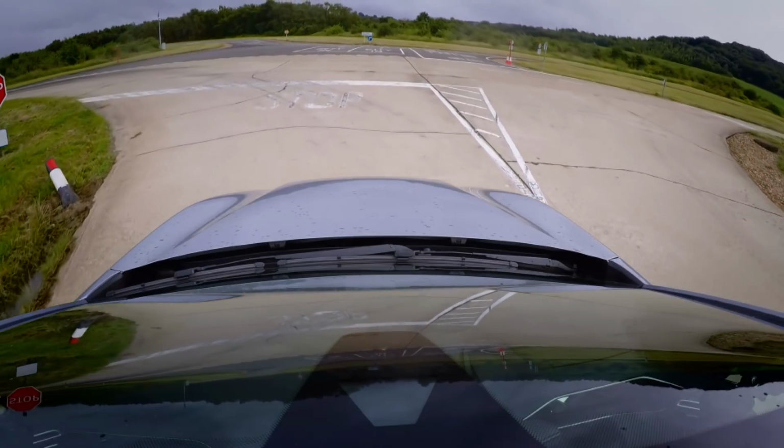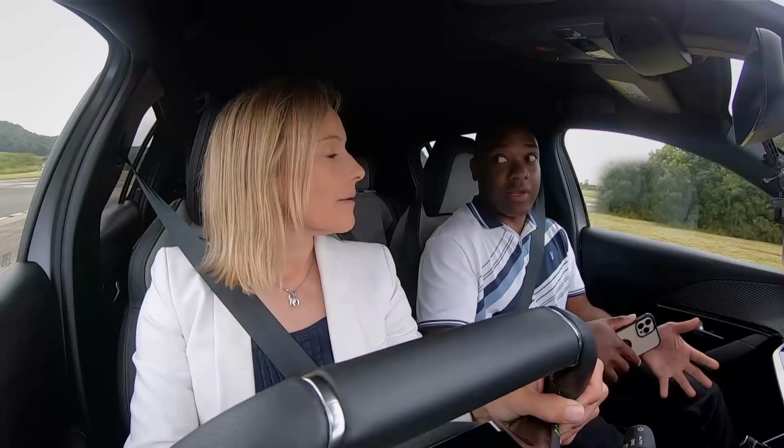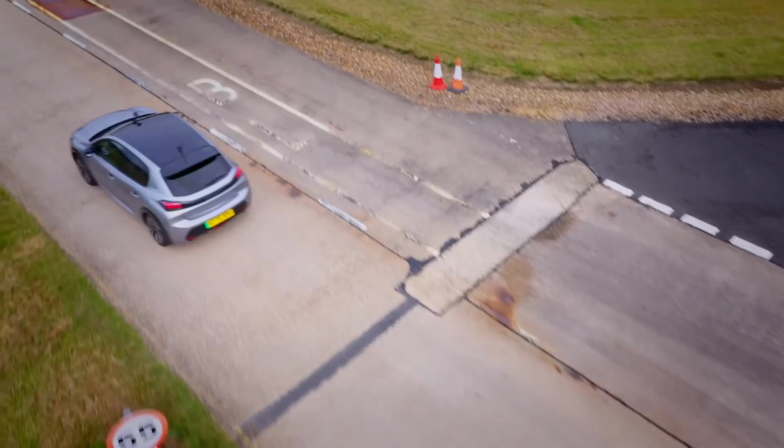Okay. This has the same power as the Honda. Yeah. And it's lighter, believe it or not, despite having bigger batteries. And its 0 to 60 is slightly quicker as well. Okay, so on paper, this has got it. In theory. Okay. Yeah. Count you win. 3, 2, 1. We are off.